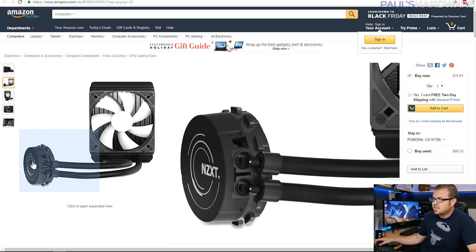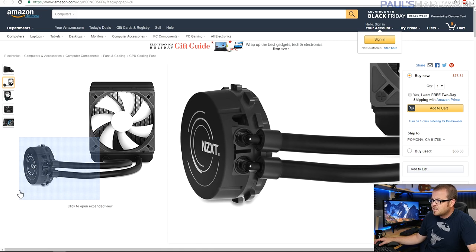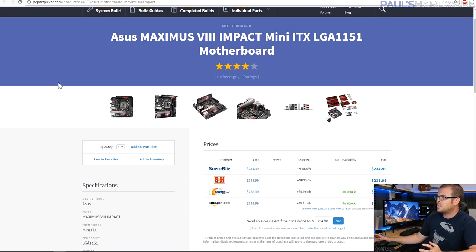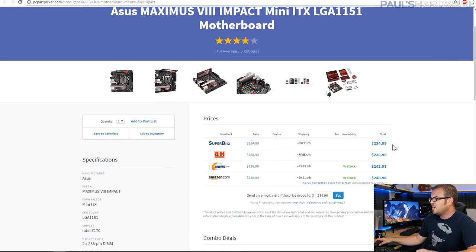And it's got a smaller size little pump and block mechanism down there at the bottom, which I went with mainly because I needed it to fit on the mini ITX motherboard that I chose, which was this Asus Maximus 8 Impact. This is going to cost you around $230 to $240, again, depending where you buy it.